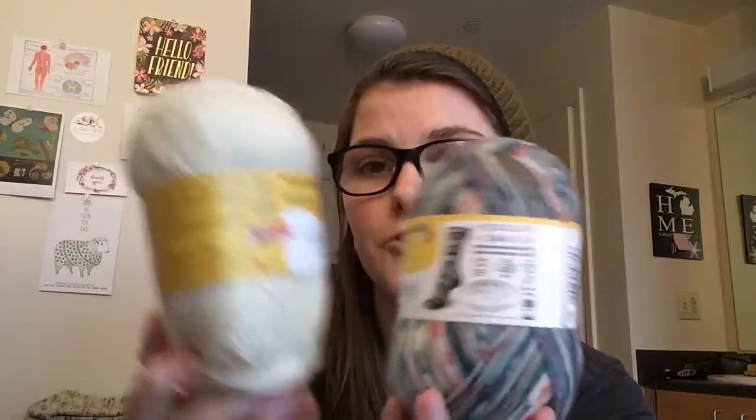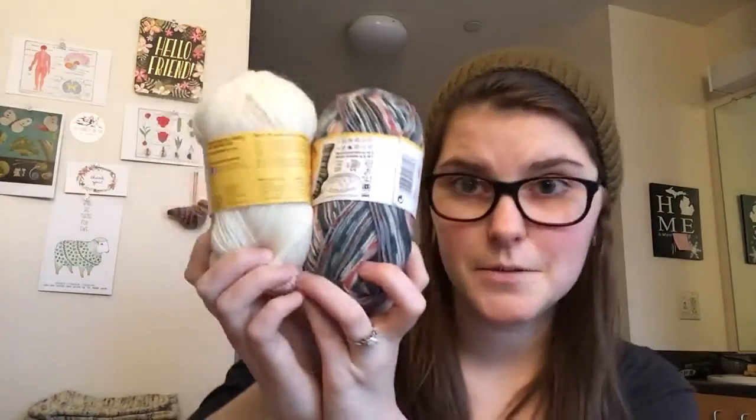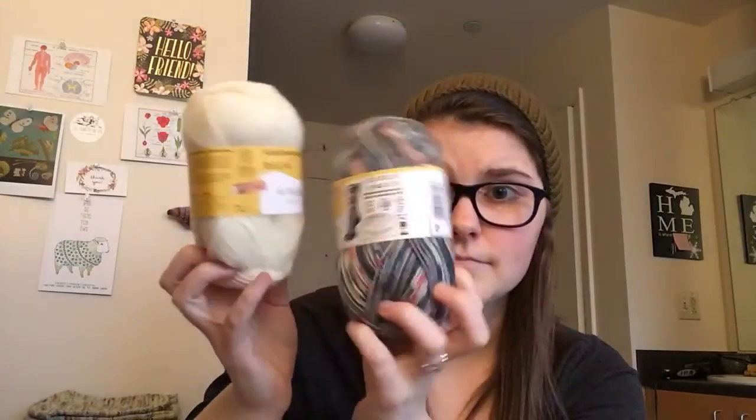But stash enhancement. Last week I showed you my Regia Arnie and Carlos, and how I accidentally ordered a single ply white yarn. So I ordered from Hot Yarns, upon Sarah's recommendation from Love Sock Wool. So I got a Regia in a cream color. So these are going to be socks at some point.